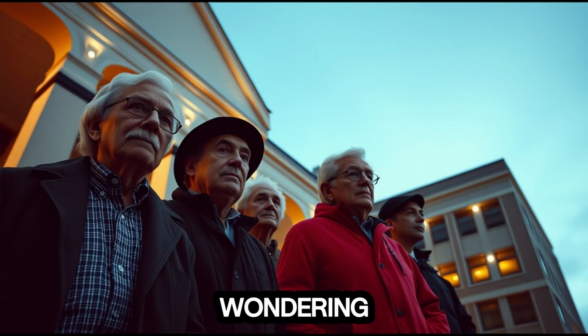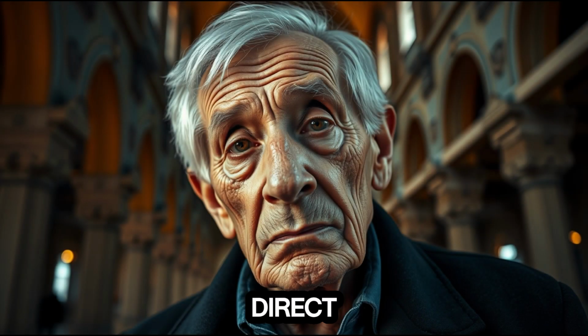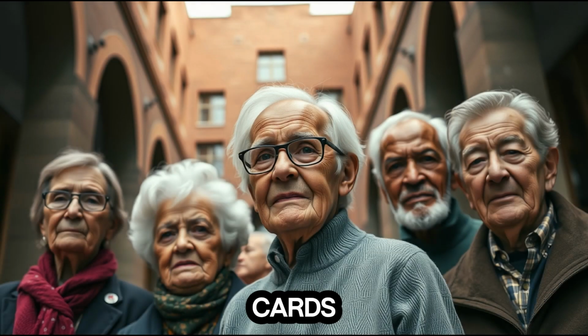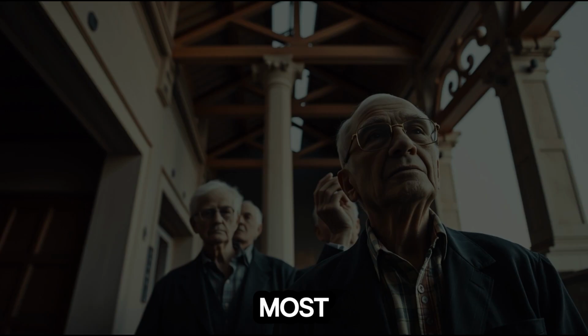So you might be wondering, why are they sending out debit cards instead of just writing checks or doing direct deposits like before? That's another great question, and here's what we know. The federal government is using these debit cards as a more efficient way of distributing financial assistance to those who need it most.